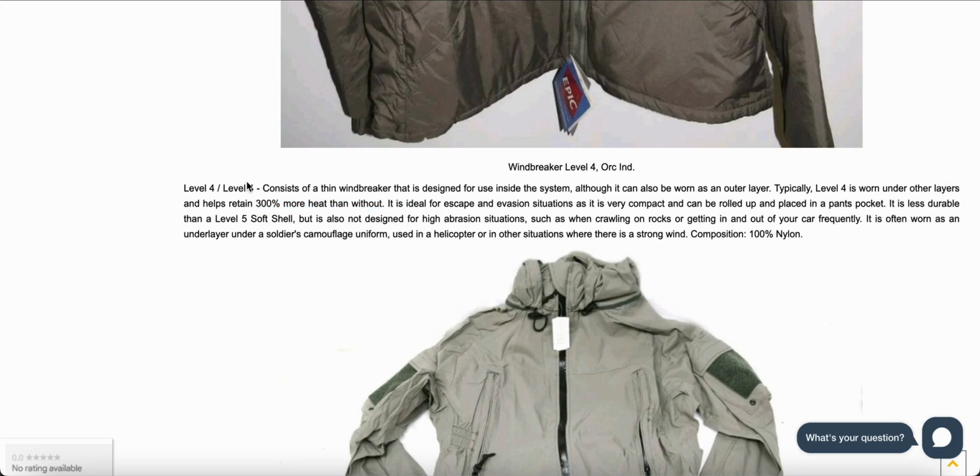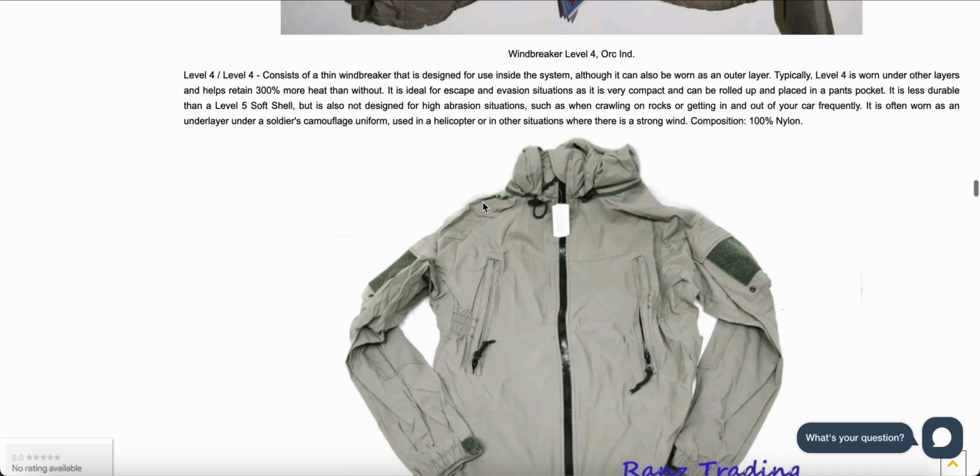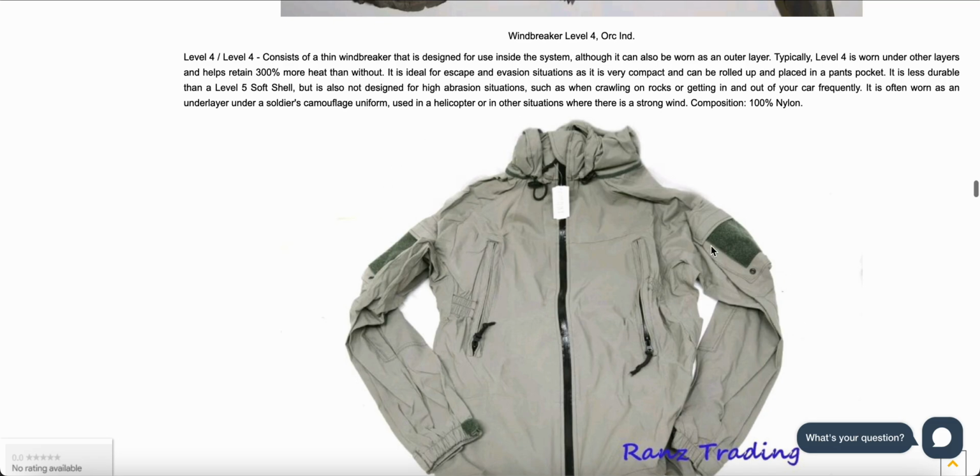A lot of people actually sleep on the wind shirts. They are very, very useful. Like it says here, they're very compact and are ideal for escape and evasion. They can be rolled up and put in your pants pocket. Of course, it's less durable and not designed for high abrasion, like crawling on rocks, or getting out of your car frequently, like it says here.